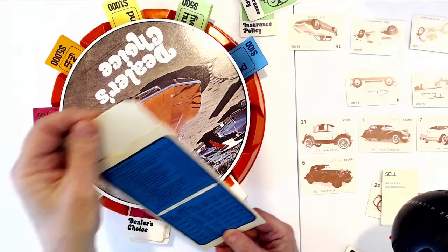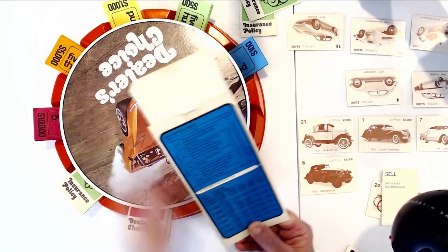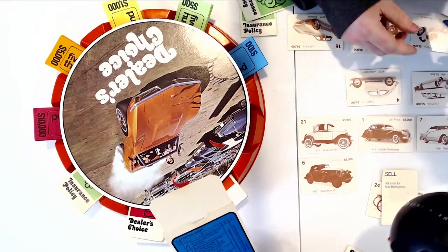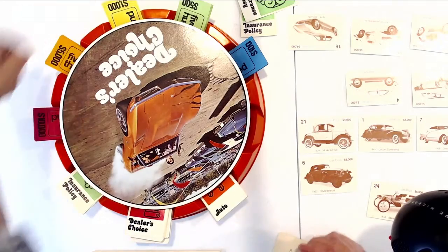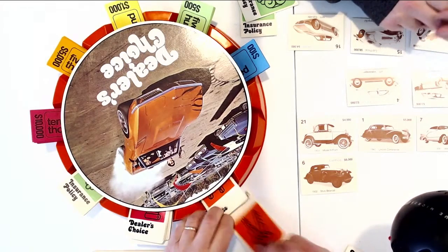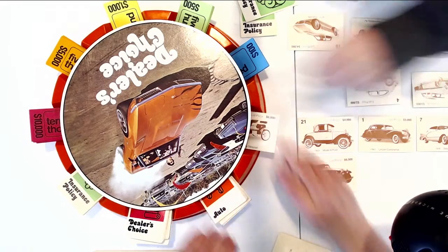Is it really? Yeah. Okay, see, that's what I was talking about at the beginning. The distribution of the blue books can be quite interesting. Mine says Great Balls of Fire. What does yours say? It says full steam ahead. All right, so 24. I get $12K. I take this from the bank, put that in my... and that car is now out of commission. Oops, put it in the wrong pile here. All right.